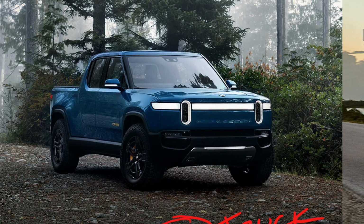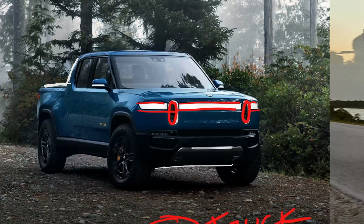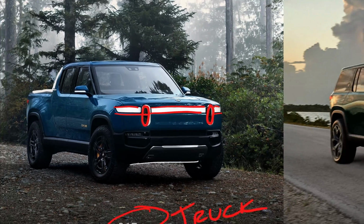So I really love what they did with the front end here. And obviously we're looking at a very traditional truck body that has this really squared off bed in the back. But there's just some really great things that they did with this. Of course, the first thing you see are the headlights. This big light bar that goes across the entire grille, and then these circular, they call stadium lights.